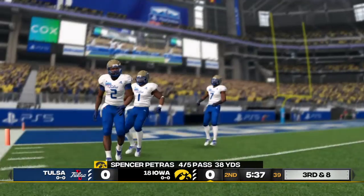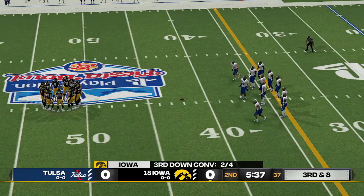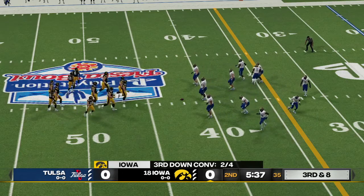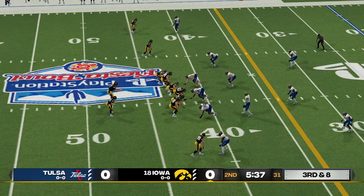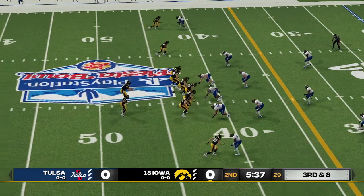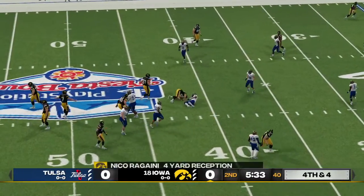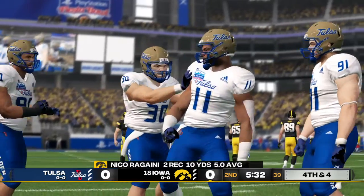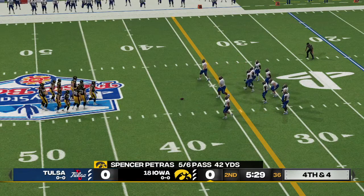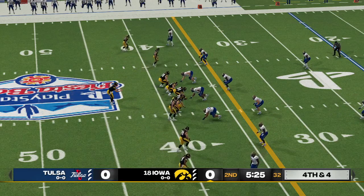Good job here by the defense. If you let this quarterback set and throw, he'll kill you all game. But they got excellent pressure on that play. And this is the ninth play of the current drive. And a quick throw. And they make the stop right around the 38-yard line. It'll be short of the first after the completion. Well, good effort by the defense to make sure they got him before he got to the marker.